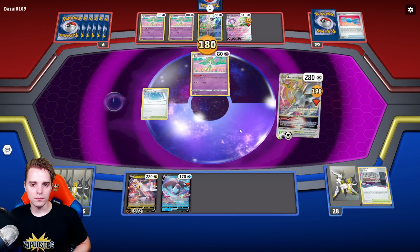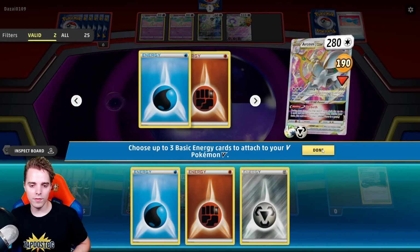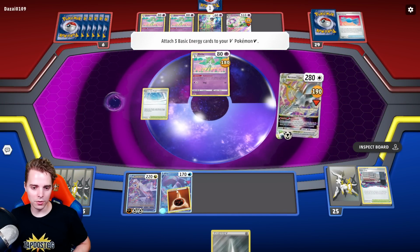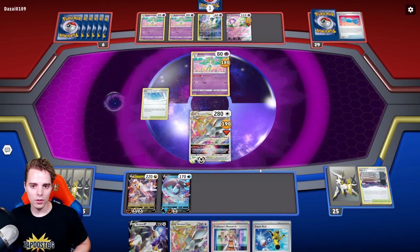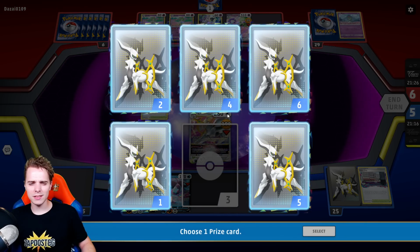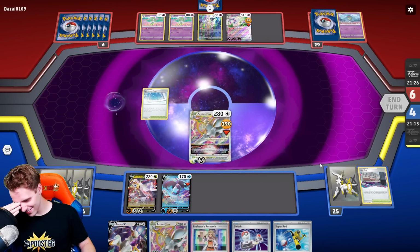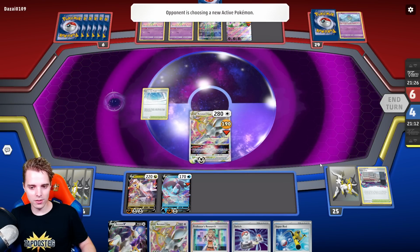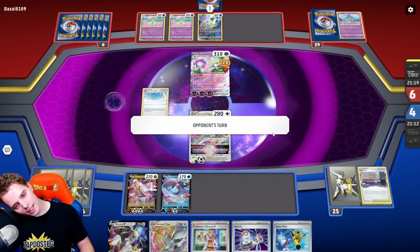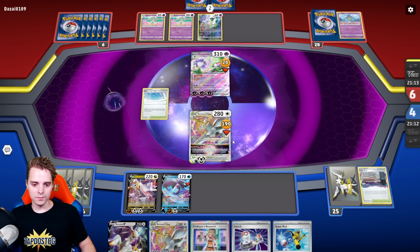Trinity Nova. Water. Metal. Yeah, just a little bit of everything. I'll try and attack with Lumineon next turn. Come on. We need Vulpix. Vulpix, show me where you are. Right now. It's a switch card. No. Okay, we've taken 2 prize cards, but Gardevoir EX can still attack though. We're gonna slam with Lumineon and see how we go from there.